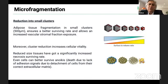Now, we know that reducing the fat into small clusters will increase its survival, because its survival then is dependent on the tissue that you inject it in, and the oxygen and the nutrition is delivered via diffusion. And diffusion will only penetrate 3 millimeters from the surface. So by creating a small nano particle, we're increasing the ability of that to survive, because it's getting diffusion of nutrients and oxygen without vascularization right to the core of its substance.